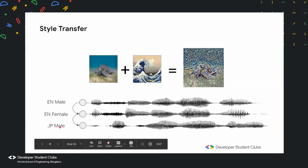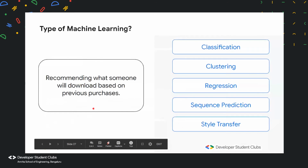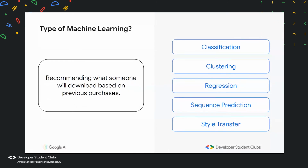So this is where different kinds of applications come. So to generate new faces, generating new voices comes under style transfer. Okay, I think I have explained a lot. It's now time to have an interaction with you guys.